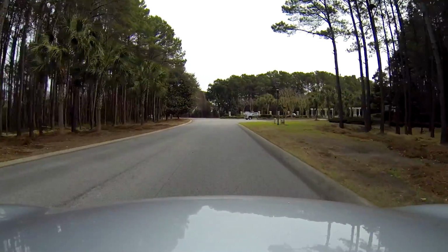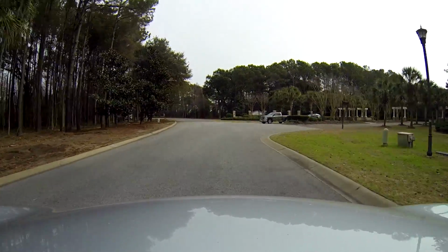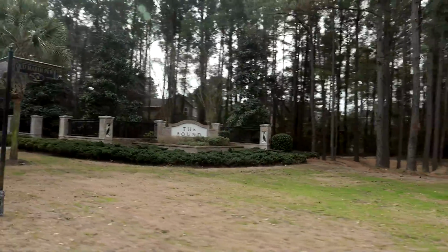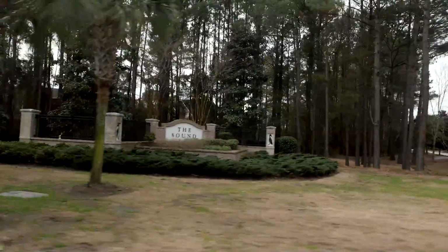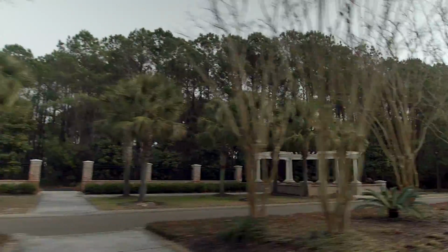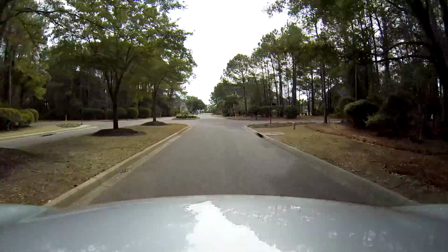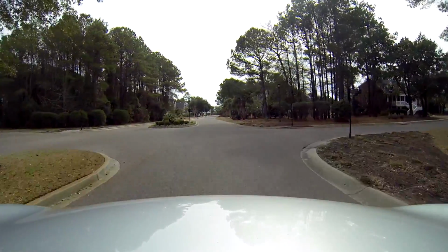We're going into one of the really, I think, nicer neighborhoods in Mount Pleasant. It's called the Sound. And again, we're still in Hamlin Plantation, but the Sound is all custom built houses that are built on Hamlin Sound. So they overlook the backside of Isle of Palms. A lot of these houses do, and just have really pretty views.